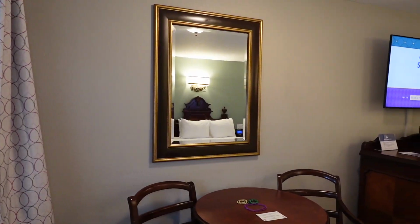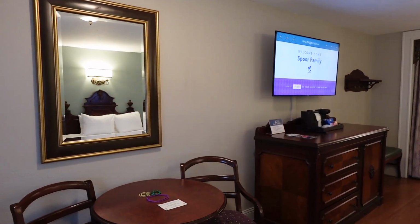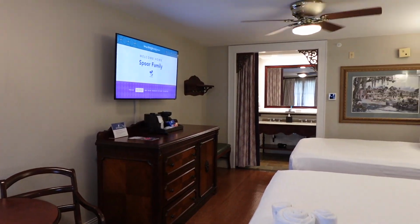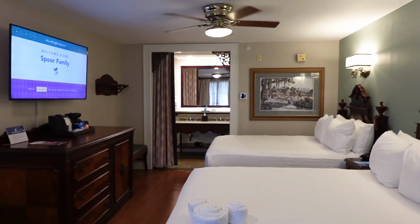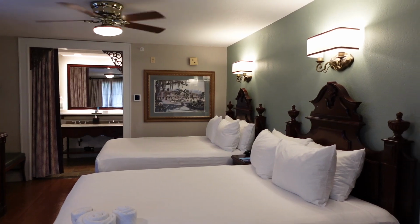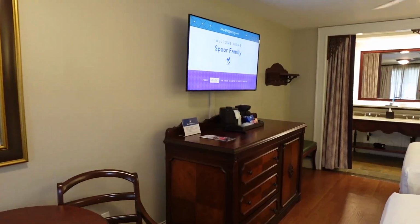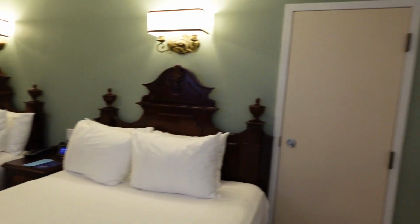Now, I don't know about you, but the first thing I notice when I step into this room is just how well themed it is. Now, this isn't over-the-top theming, this isn't a specialty room or anything like that, but it does still feel like we're in French Quarter, which I'm delighted to see, especially with more updated rooms at Walt Disney World feeling a bit sterile. This room absolutely does not. Now, let's start today's tour by looking at the entryway.